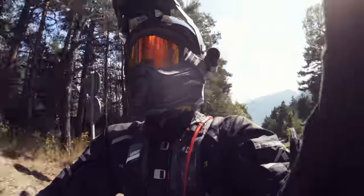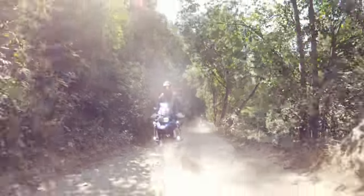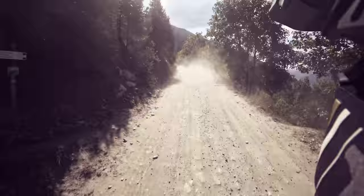The Col de Cotolivier was in itself a really nice track, but for today it was just a warm up for one of the highlights of the trip, the Col de Sommelier.